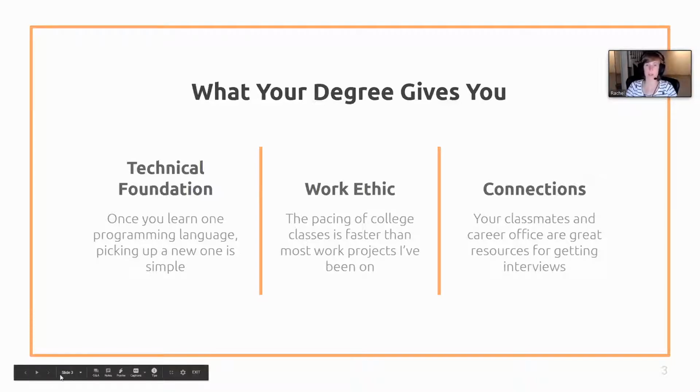The third thing that's super beneficial is connections. All the development jobs I've had, I've gotten from a referral. I've known somebody who worked there who recommended me in, and that's definitely a huge benefit since you have all of your classmates who are gonna be spread all over, at different companies. So I'd recommend staying in touch with people because you never know, they might be somewhere that you're trying to go.